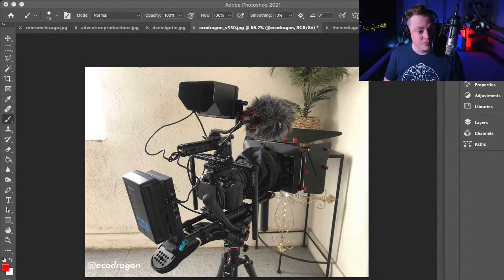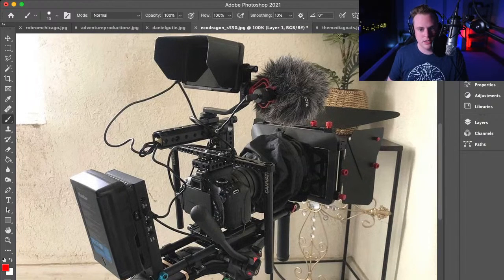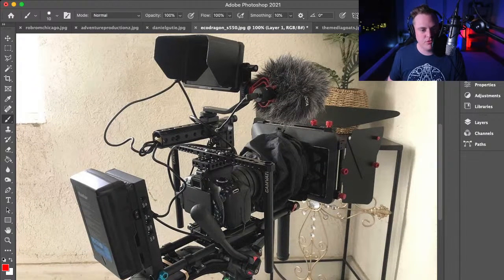Okay, so here we've got a submission from Eco Dragon on Instagram. Good looking rig here. So I'm going to get the paintbrush pulled up and we can take a closer look. All right. And he sent me a couple photos, I think. So if you want to see some other angles, let me know down in the chat. All right. So let's see.